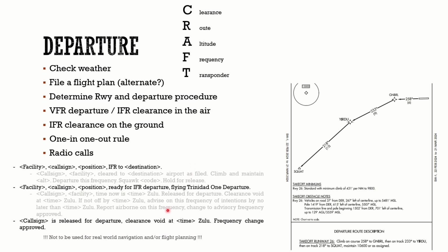If it is on the ground, then before you take off, you need to ask for a release. And this is something that they would give you. They would give you time. They would tell you that you're released for departure. They would inform you at which time the clearance is void, so it's no longer valid. And if not departed by that, you should tell them what your intentions are. The only thing you need to read back if it is on the ground is that you are released for departure and the clearance void time. And of course, frequency change approved at the end.